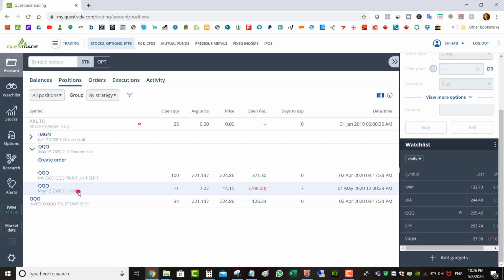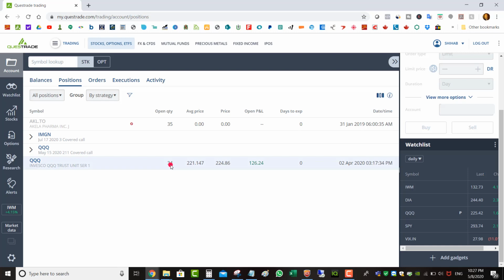But my strategy with this is I keep rolling the call option forward. So I'm not going to let my shares go away at $211. I just keep rolling the call option forward every week, moving it a strike higher. So next week I'll try to move it to 212, for example. And every week I'm trying to roll the call option forward. I do it for a credit. I'm collecting some sort of credit, rolling the call option forward. And at least I've got 34 shares of the Qs that don't have a covered call against them. At least these ones are going to be profitable if I just leave them and the Qs keep going up.